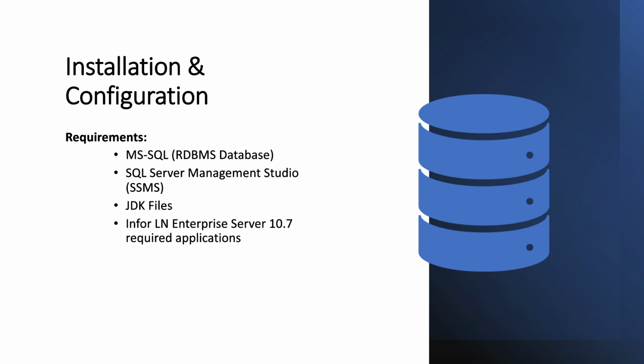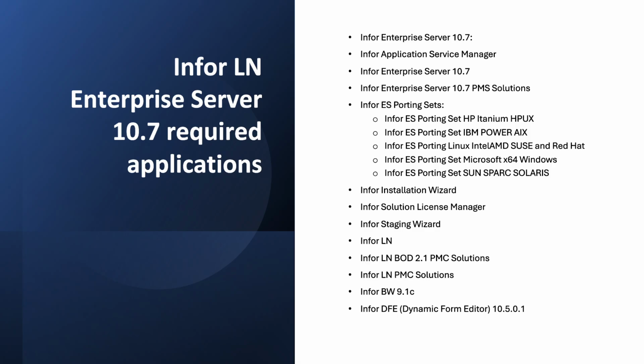For installation and configuration, the requirements are MS-SQL, SQL Server Management Studio, and JDK files. Infor LN Enterprise Server, Infor LN ES 10.7, requires some applications. We are using an RDBMS database, a relational database. To run Infor LN, we require some applications, which I have listed in the next slide. So these are all the applications that are required to run Infor LN 10.7.